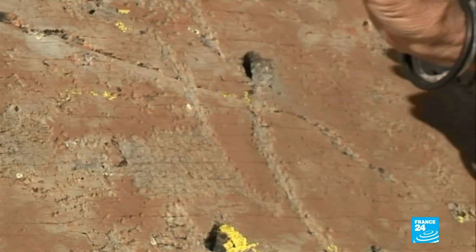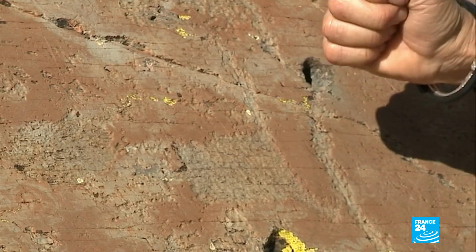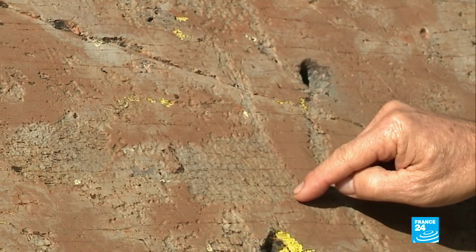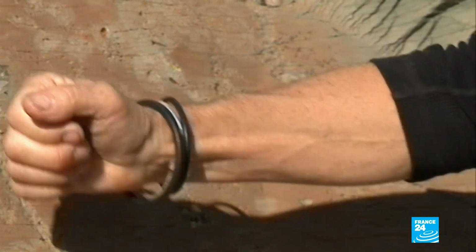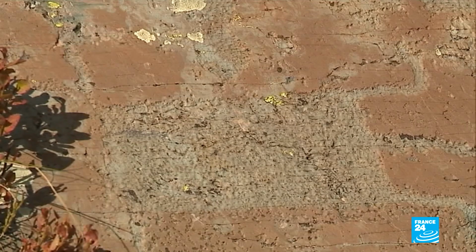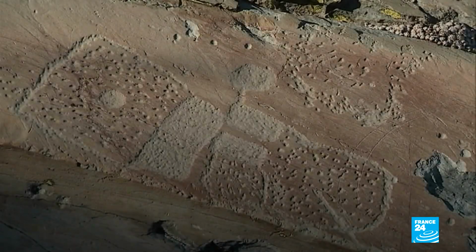The drawings were done with a technique called picking. Prehistoric humans used the tool to make little hollows called cupules. And they struck and twisted and gradually made the drawing point by point. These engravings, often of oxen and plows, are the oldest testimony to the presence of farming and animal rearing in the Alps.